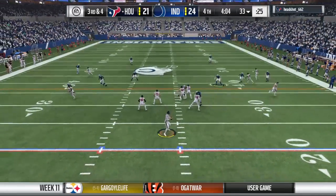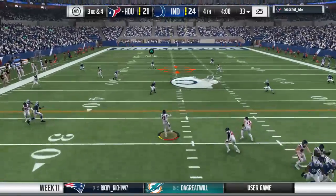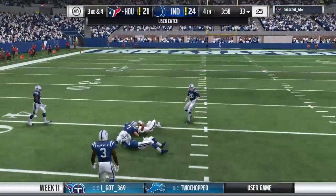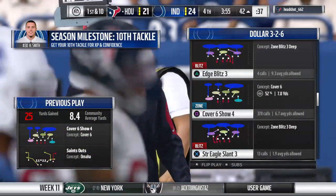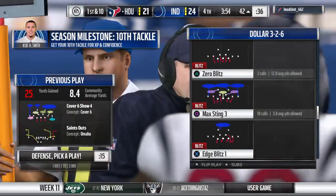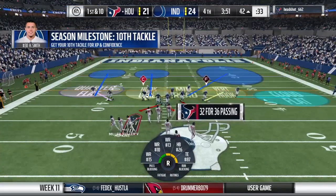Now, out of the gun, it's Osweiler. Forced out to his left. He finds his target, Fuller. And they pick up 25 as they convert on 3rd. Well, we haven't been shortchanged on offense. Another fun play to watch there on the deep pass.